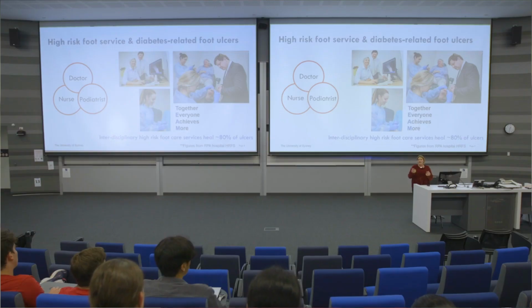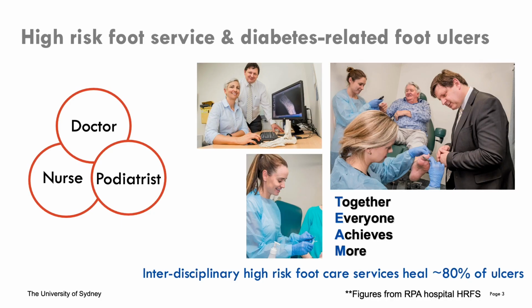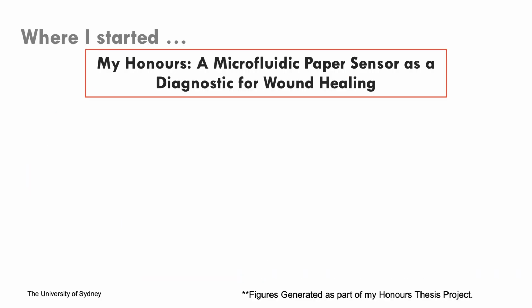And essentially what that means is that they're not healing within a 3-month period. However, even with this interdisciplinary high-risk foot service care, we're only healing in about 80% of ulcers. Now that seems great, right? 80% of ulcers are healing, fab. But why aren't this further 20% healing? And that's where my PhD comes in, trying to figure out how we can identify this higher risk group of these ulcers that aren't healing.